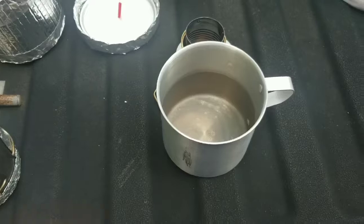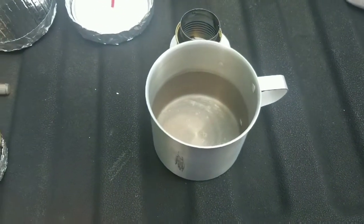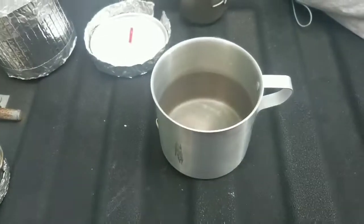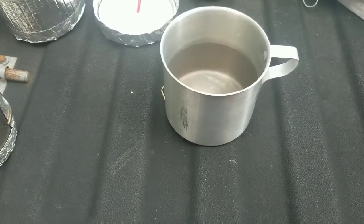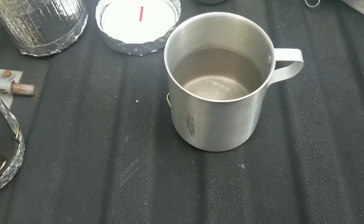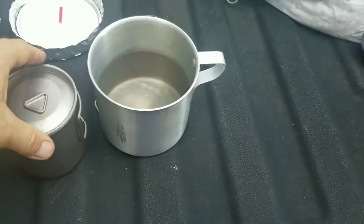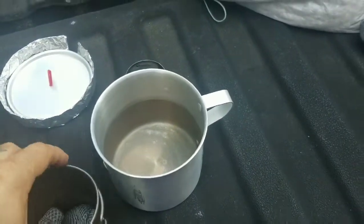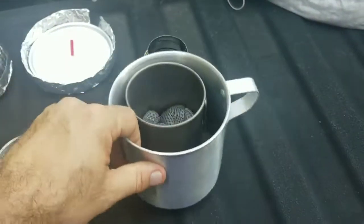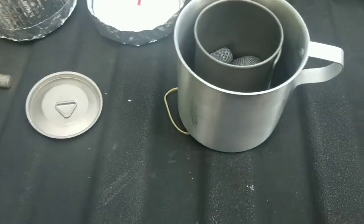And so yeah, I'm going to start trying this out. It's going to weigh a little bit more, but honestly, I've just kind of evolved my cooking experience into wanting it to be a little bit more of a luxury. I don't mind having a separate little cup for coffee. So I don't mind this. It's a little big and I'll carry it. You make it fit in your pack.